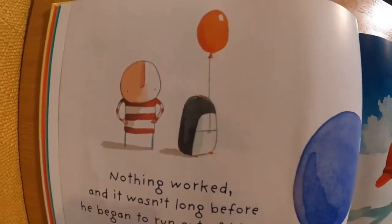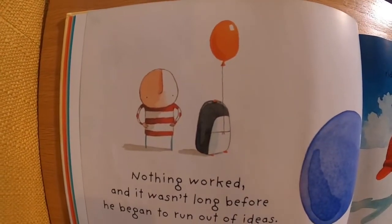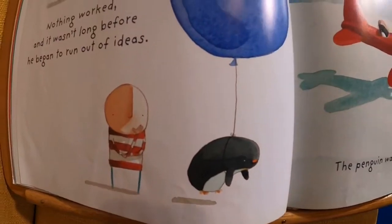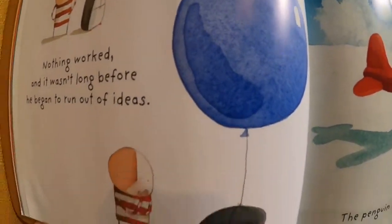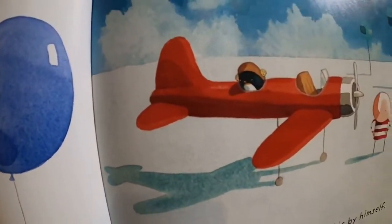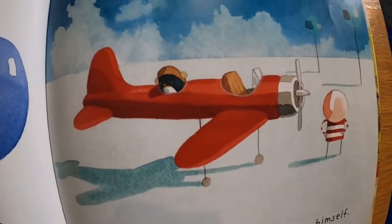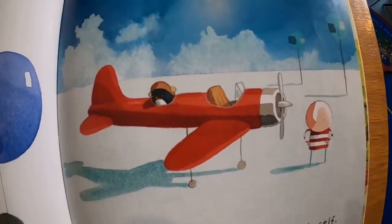Nothing worked. And it wasn't before long before he began to run out of ideas. He tried putting a balloon around, a bigger balloon. That didn't work. The boy even offered him a ride in his plane, but it wasn't the same. The penguin wanted to do this by himself.